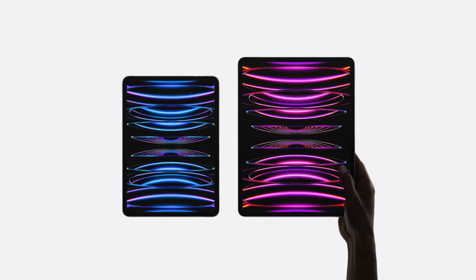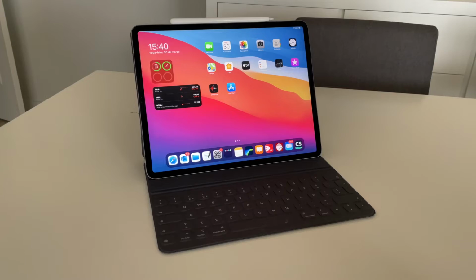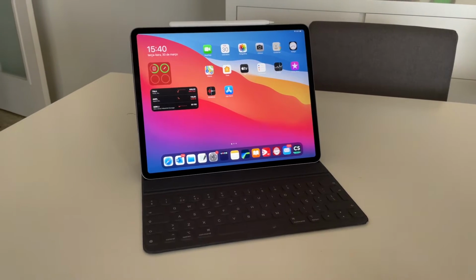But according to rumors, in 2024, we are getting a new generation iPad Pro. And this time, Apple is coming in strong. After not releasing any new iPads in 2023, Apple comes into 2024 trying to fix their iPad lineup, especially the iPad Pro. If you don't know, currently we have an 11-inch iPad Pro with no mini LED, just a normal LCD with 120 Hz.